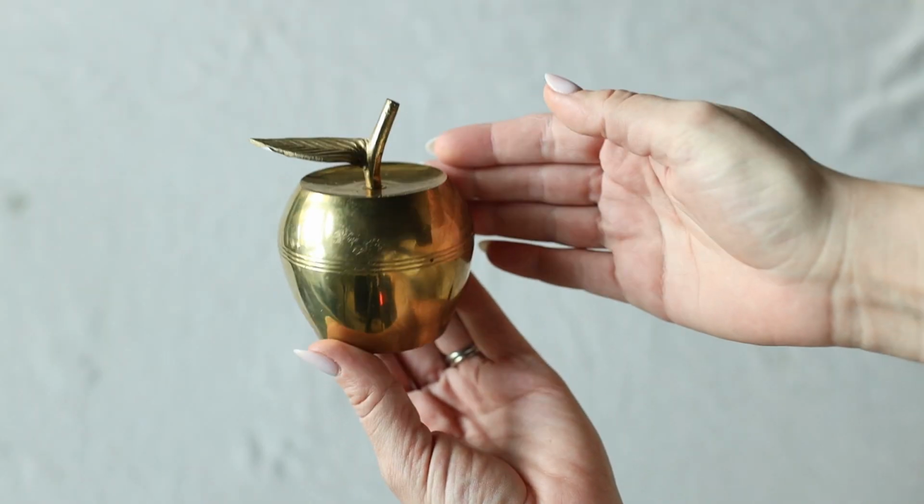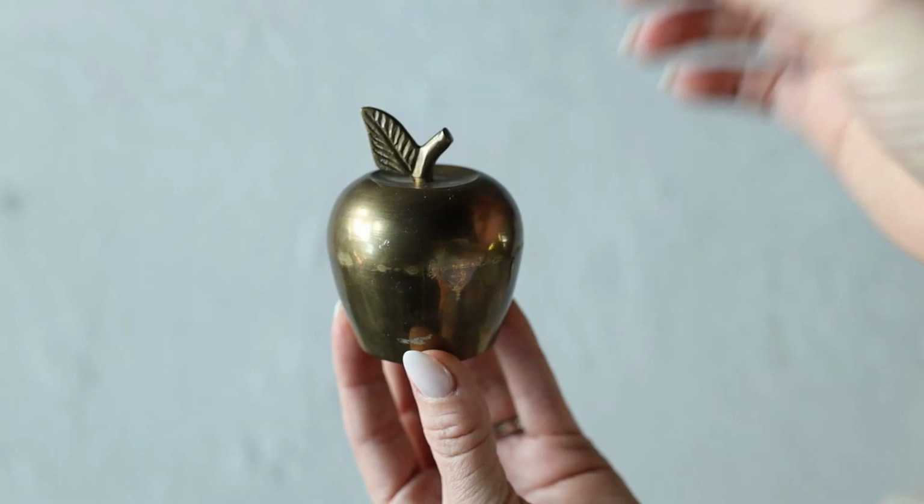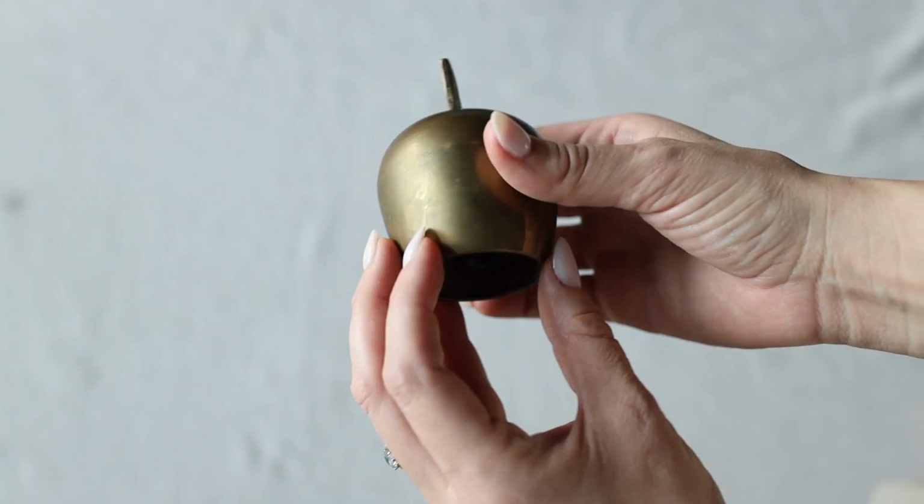While I was also secondhand shopping, I came across not one, but two apple brass bells. The reason why I like these, first of all, they're adorable. They're little apples. And if you're a teacher, if I have any teacher friends, this one's a lot more low profile. Two brass bells that are in the shape of apples.